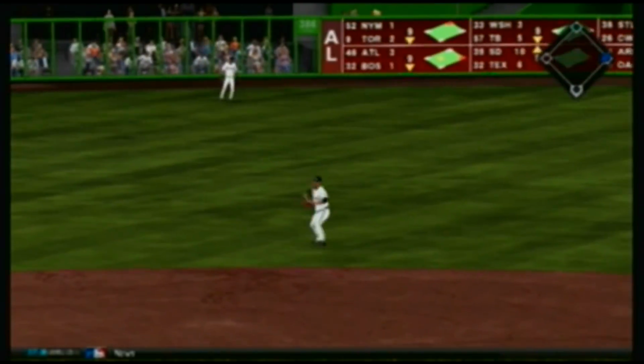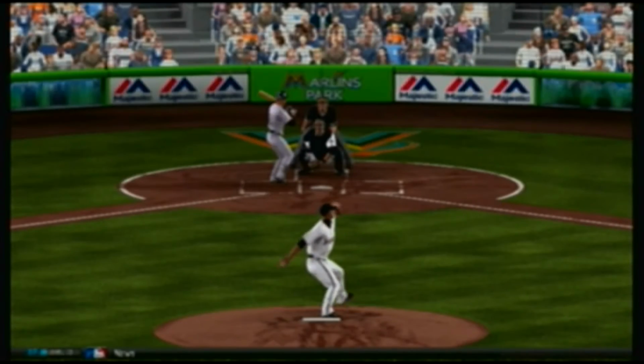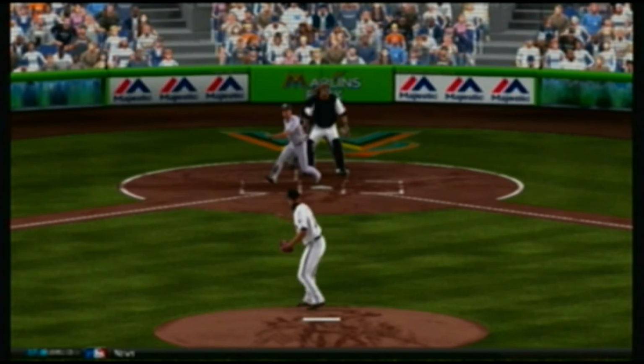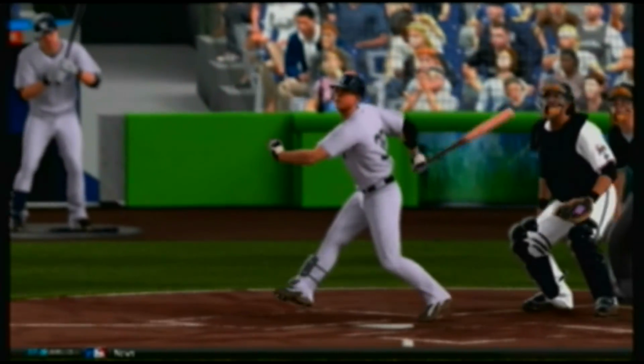Yelich able to take this one in, and there's your first out. And that was a type of swing where you could tell he's trying to hit one out of the yard and tie up this ballgame. The problem, though, is this isn't the kind of park that's going to yield a lot of home runs.